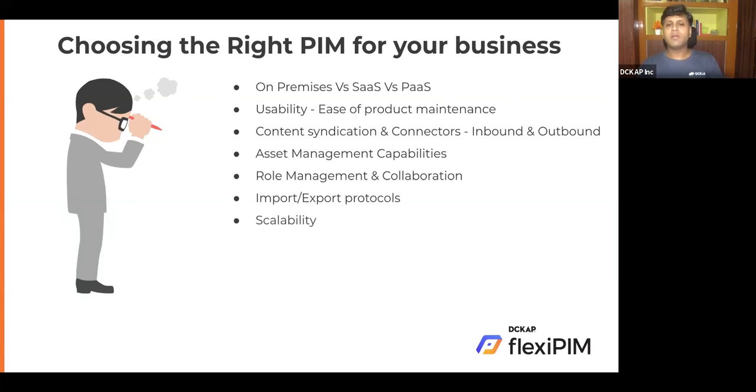And then the scalability aspect is one thing you should be thinking of. Right now you might have some 10,000 SKUs. What would happen if you're moving up the lane to 25,000 SKUs? Is the PIM going to scale up, or what are the constraints you have within a PIM as you scale up? Those are things you should understand as you proceed with making the decision.